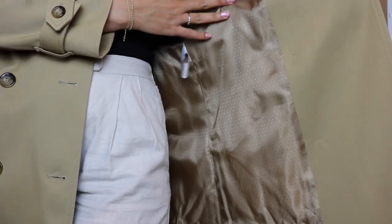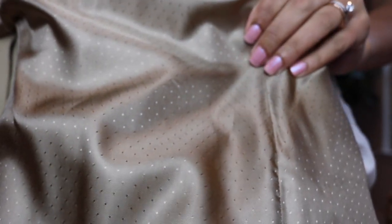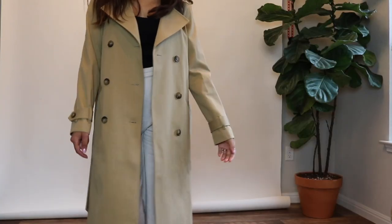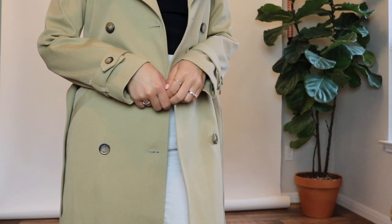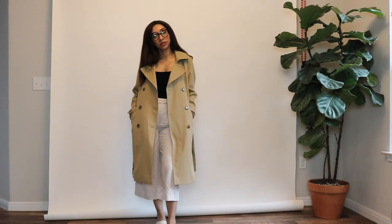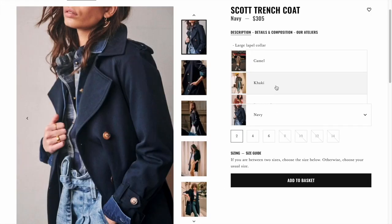This one too is fully lined, not only with this beautiful material, but it's also super soft on the skin. This coat is the shortest one out of all the ones that I'm showing today, which can be a good thing or a bad thing depending on what you're looking for. If you are on the petite side and you're looking for something that doesn't hit you too long, then this is a good option. It comes in this camel color as well as in navy and khaki.